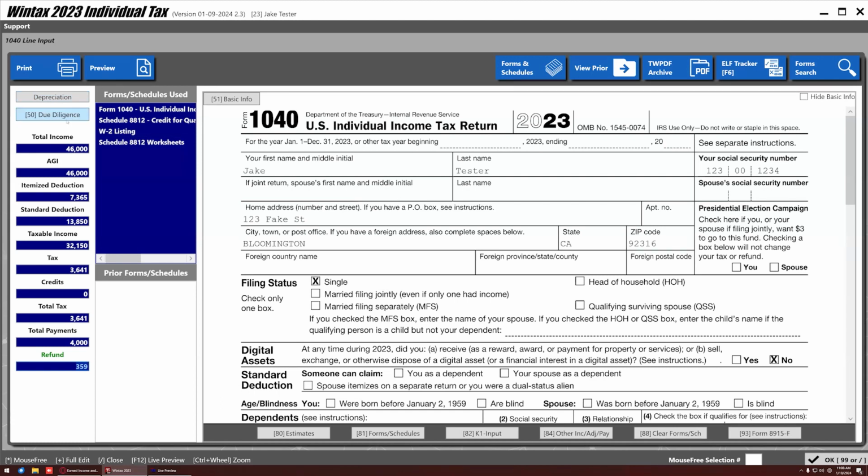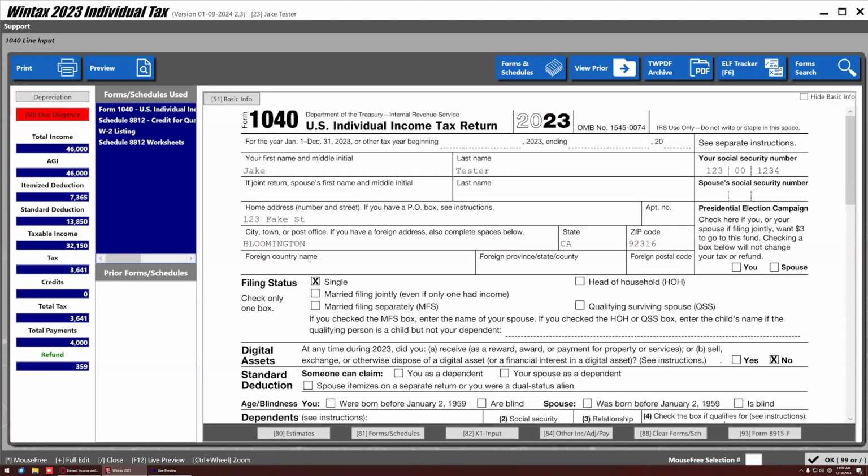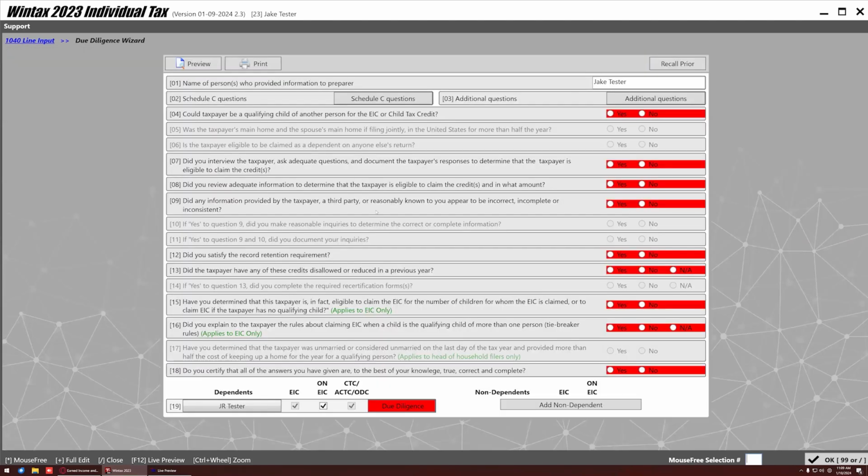You can see here the due diligence is telling me, hey, there's something wrong. It's basically screaming at me. So I'll go ahead and click on that there. It's going to tell me, hey, the system has determined you may be eligible for an EIC based on the amount of $85. Do you want to carry dependent data? We'll click yes. And it's going to bring up the EIC due diligence.